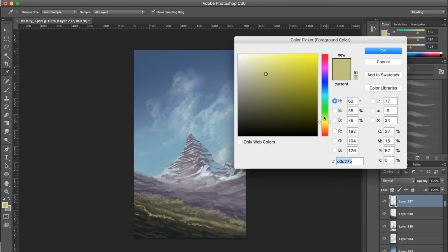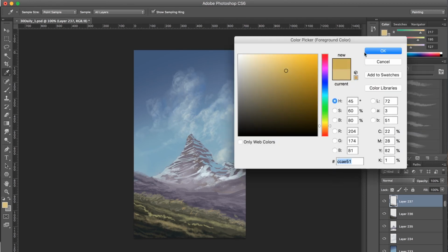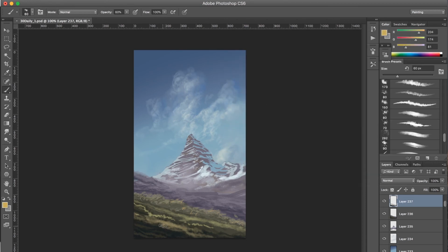And then as we get more towards the foreground, I'm just going to turn it a little bit more orange, a little bit warmer as we go to the foreground. Maybe even a little bit more like that. And then, oh yeah, that's really bringing it forward. Cool. That might actually be a little bit much. We might have to touch this up with a little bit of shadowy color in a moment. But it's kind of getting the point across that these are grassy fields.